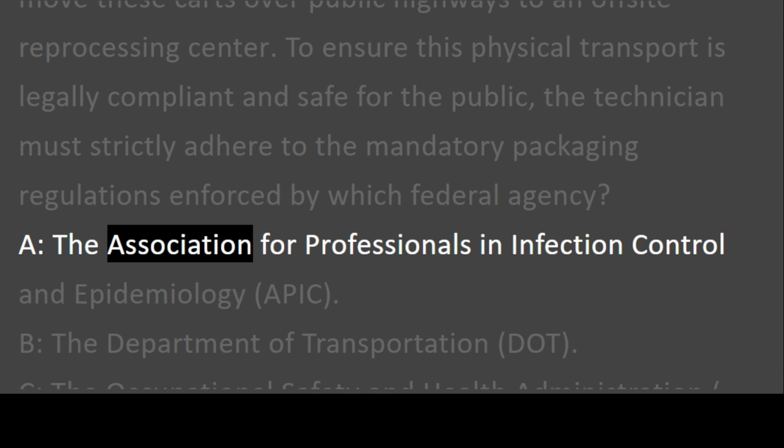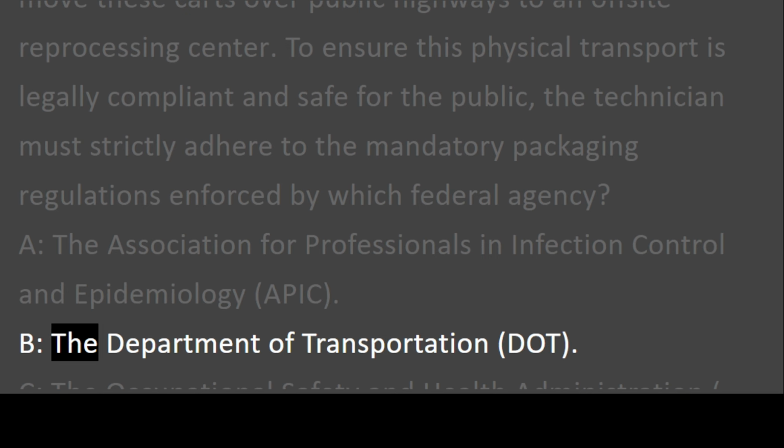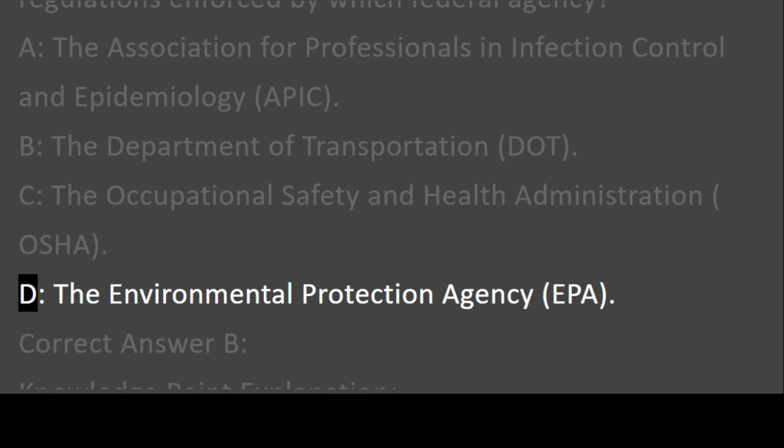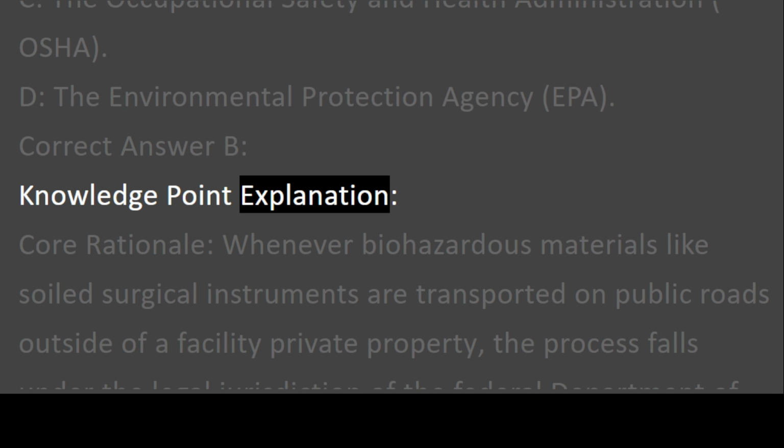A. The Association for Professionals in Infection Control and Epidemiology, APIC. B. The Department of Transportation, DOT. C. The Occupational Safety and Health Administration, OSHA. D. The Environmental Protection Agency, EPA. Correct answer B. Knowledge point explanation.